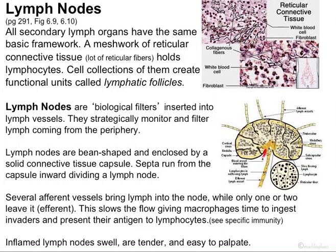Lymph nodes are secondary lymphoid organs that have the same basic framework, all of them. They're a meshwork of reticular fibers. Reticular fibers create a sieve-like structure that can hold lymphocytes. And so these cell collections create functional units called lymphatic follicles. So this is aggregated together. Lymph nodes are biological filters inserted into the lymph vessels. They strategically monitor and filter the lymph coming from the periphery.